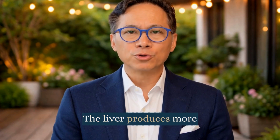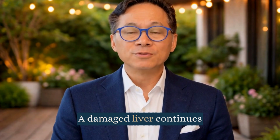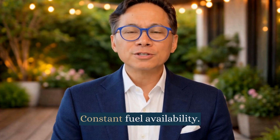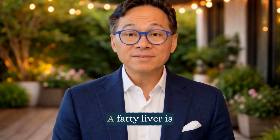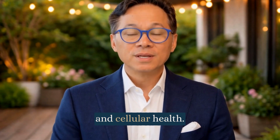2. The liver produces more glucose internally. Even when you're not eating, a damaged liver continues releasing glucose into the bloodstream. This keeps blood sugar elevated, even during fasting. Constant fuel availability. 3. Inflammation increases significantly. A fatty liver is an inflamed liver, and inflammation doesn't stay localized. It spreads systemically, affecting blood vessels, hormones, and cellular health.